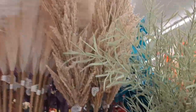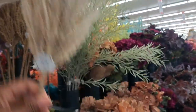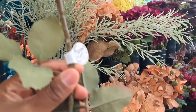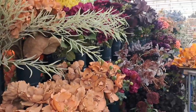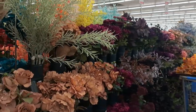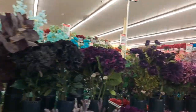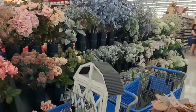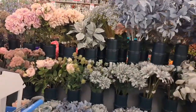And, oh, okay, so then they got these here, $18.99 with 40% off. $6.99 for one with 40% off. Let's see if we can find us a pack. A pack of something. Dried natural swags. 40% off. Those are pretty too.